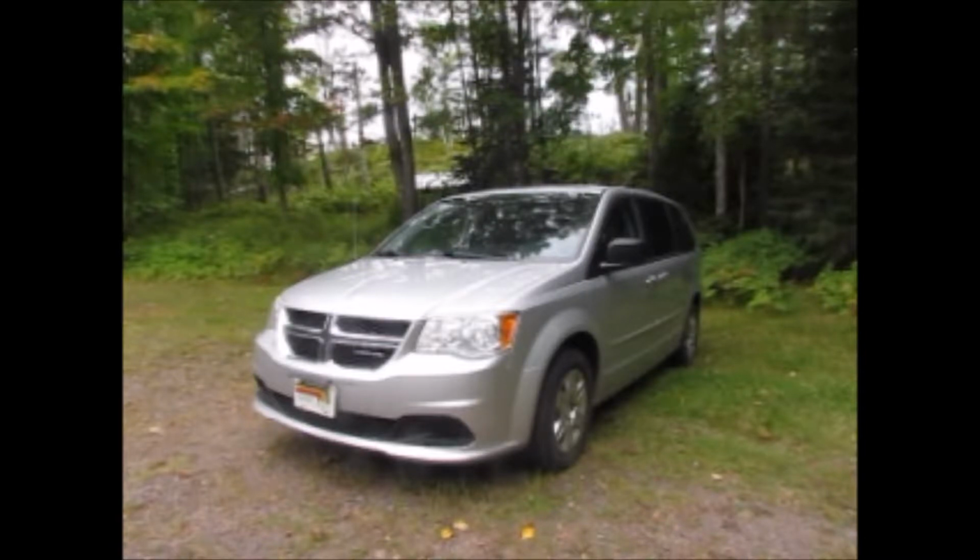So as mentioned, this is our new ride. This is a 2011 Dodge Grand Caravan Express. Base model, no options. Today we're going to give you guys an in-depth look at the Grand Caravan. We're going to start her up, show you that beautiful Pentastar V6, get an exhaust clip, and show you some of the features on the exterior as well as interior. So without any further ado, ladies and gentlemen, let's start this bad girl up and let her run.